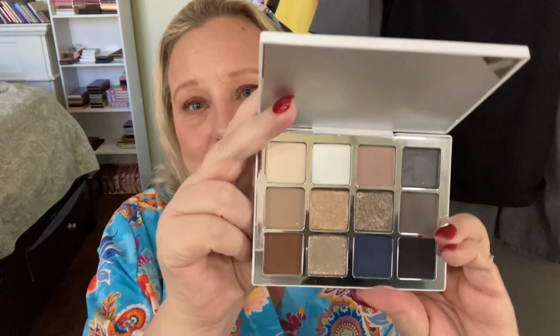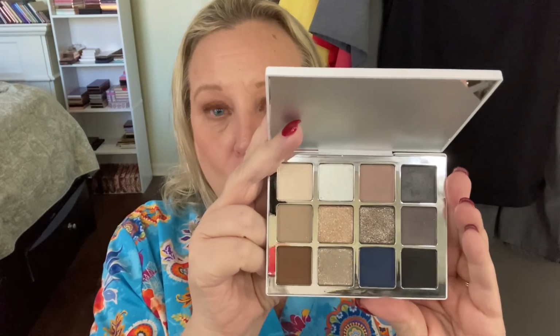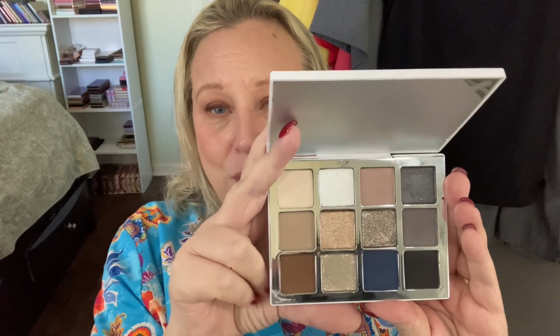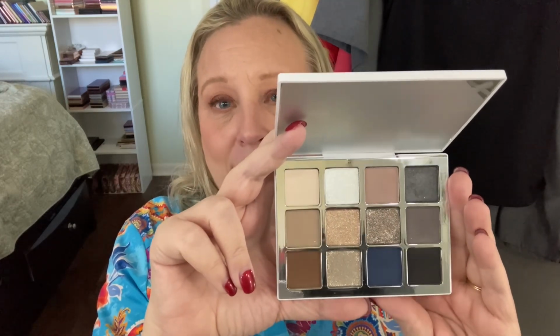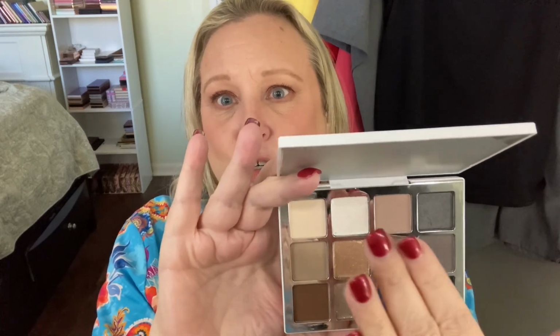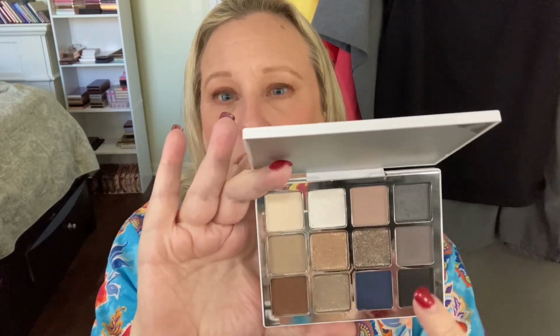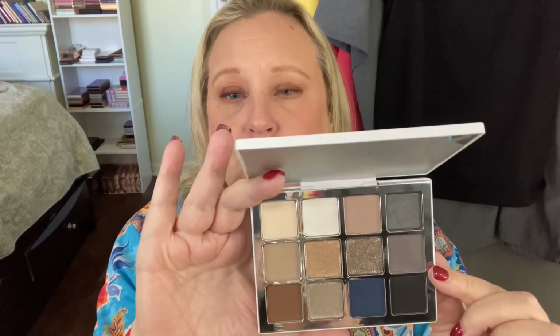Here she is. This was released in the fall of 2024, and this is the cool tone sister of the original Ethereal Eyes palette. So even the browns here lean a little neutral to cool, but really this area right here is where the cool tones are.